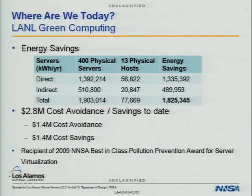Energy savings is definitely not inconsequential. When we calculated the energy savings derived by virtualizing these workloads, we came up with something like 1.8 million kilowatts per year of energy saved by implementing virtualization. And we calculated a cost avoidance and savings of roughly $2.8 million per year. And as a result, we're the recipient of the 2009 NNSA Best in Class Pollution Prevention Award for Server Virtualization. NNSA is the National Nuclear Security Administration. As a government employee, I'll use a lot of acronyms, so apologize in advance.